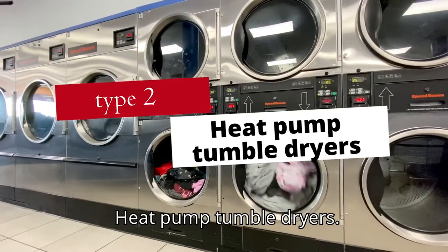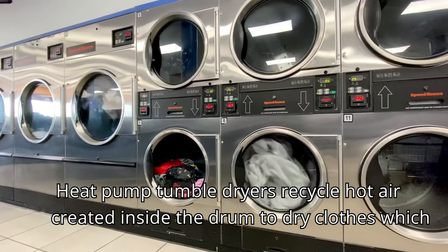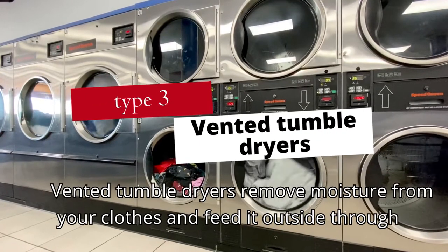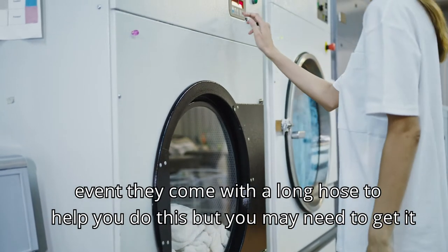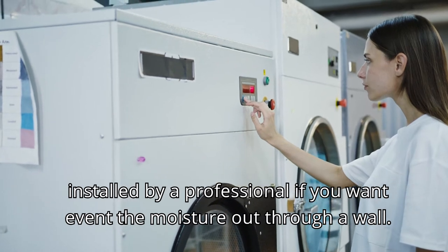Heat pump tumble dryers. Heat pump tumble dryers recycle hot air created inside the drum to dry clothes, which makes them really efficient. Vented tumble dryers. Vented tumble dryers remove moisture from your clothes and feed it outside through a vent. They come with a long hose to help you do this, but you may need to get it installed by a professional if you want to vent the moisture out through a wall.